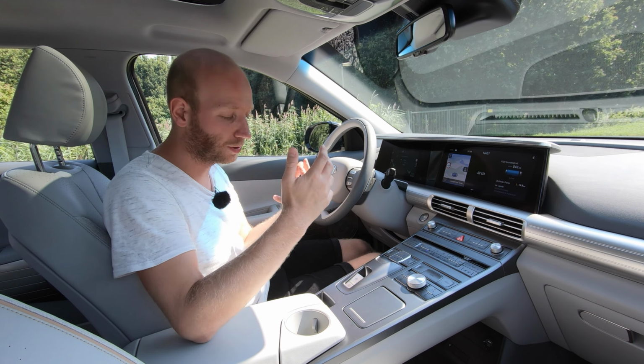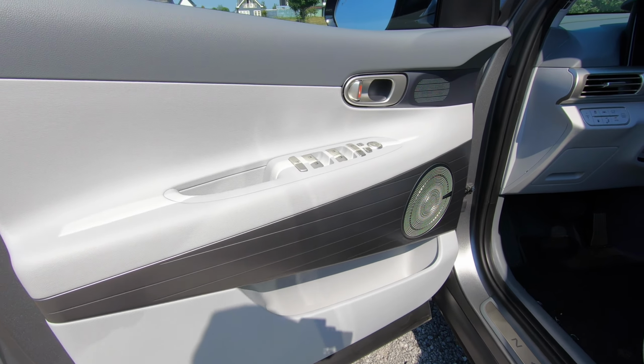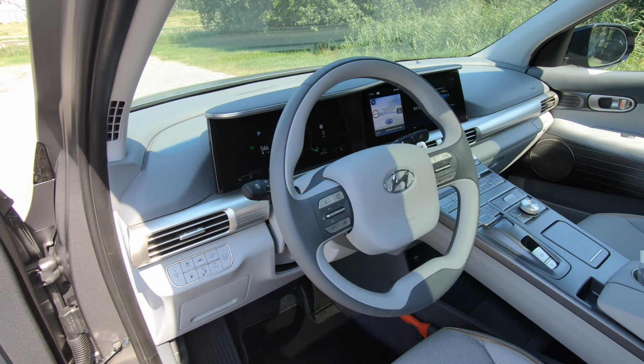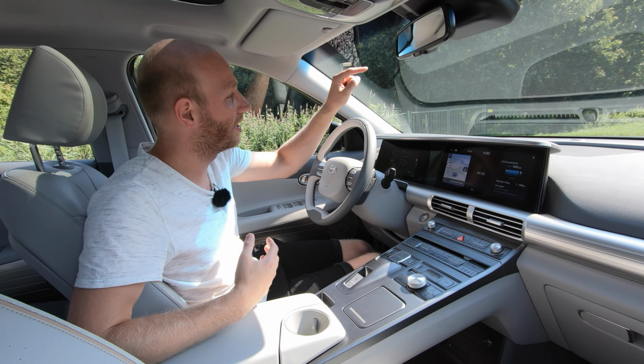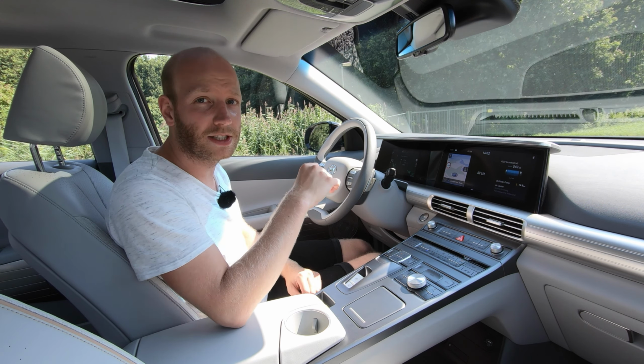Quality wise though, build quality is very good. Material wise, it's maybe not what you expect from a car at this price point. Don't get me wrong, the materials being used are okay, but I do understand that you pay for the tech that is under there. What about the multimedia system then?